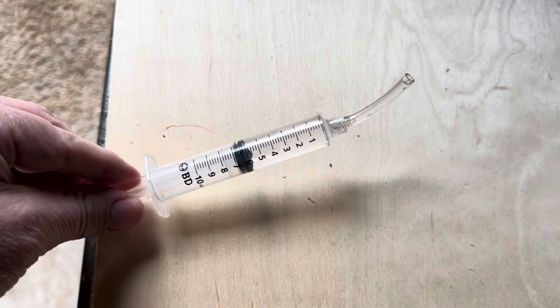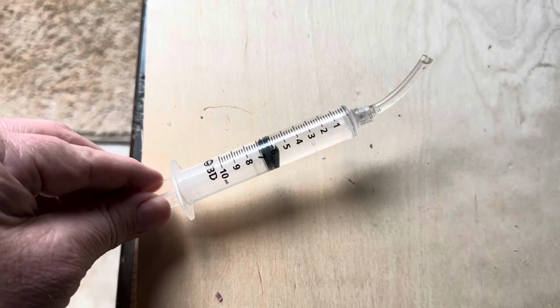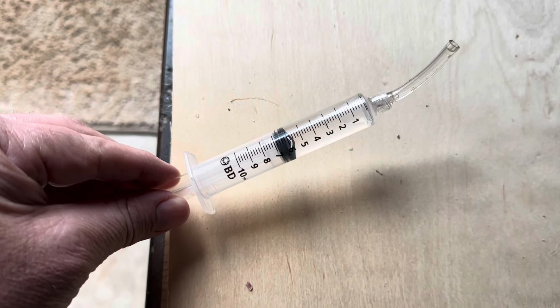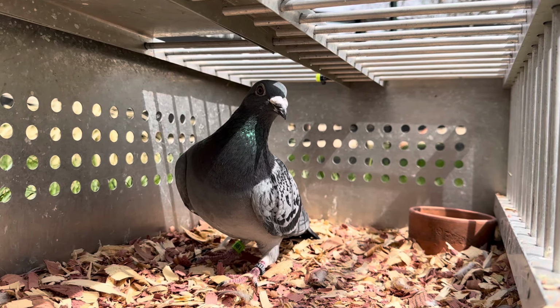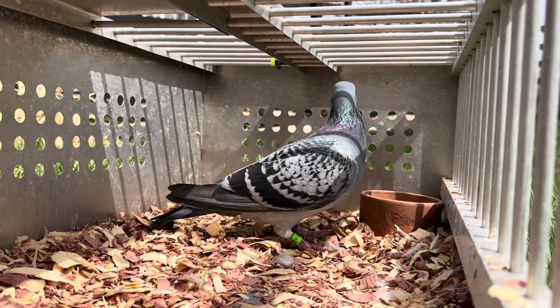If I was shipping young birds off to a one-loft race, I'd only pump them with about 5 to 6 milliliters. At least 4, but probably 5 to 6. All right, this bird has been fed. Now we're gonna go take him to the boxes. Look at that boy. That's one of the birds we're shipping.